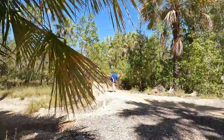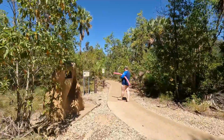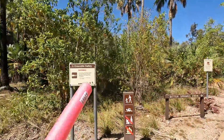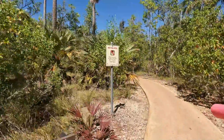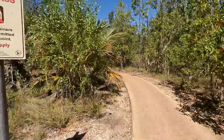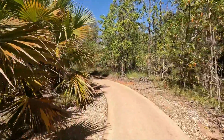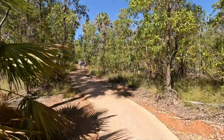This is Bitter Springs, which is about 100 k's south of Katherine. I did read that in 2017 Bitter Springs was closed because a guy was bitten by a freshie. That's true. Yeah, I think it was 2017 that I read.